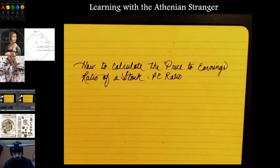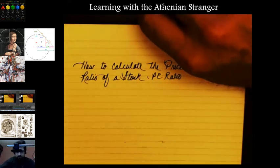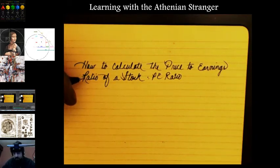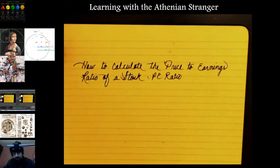It's a very crude tool that can help us get a first step towards understanding which one, among a group of stocks, might be the best to purchase right now. All you need to accomplish what we're going to do today is a working internet connection and Google and a simple calculator like this. If you don't have a physical calculator or a calculator on your phone, you can use Google as a calculator.